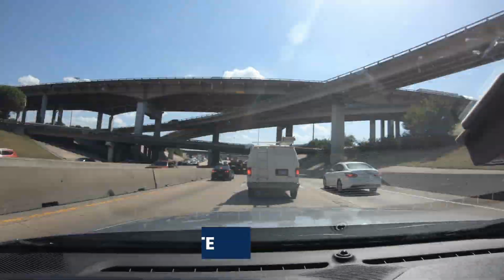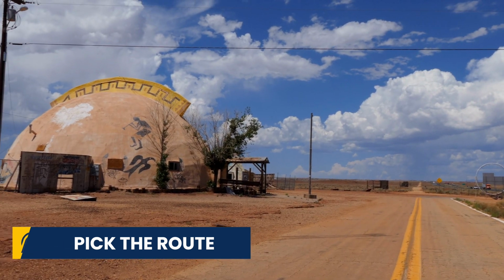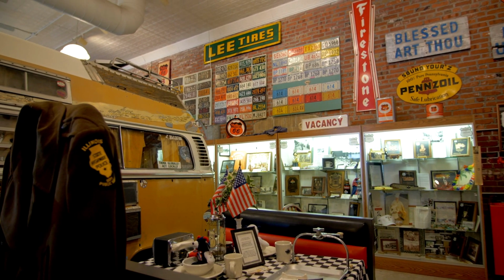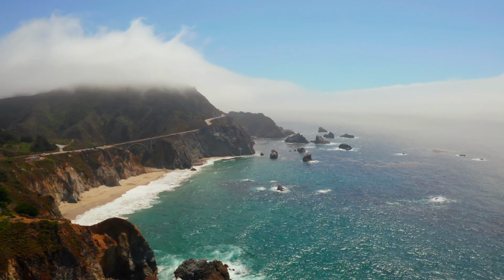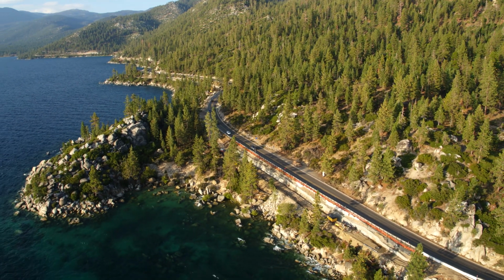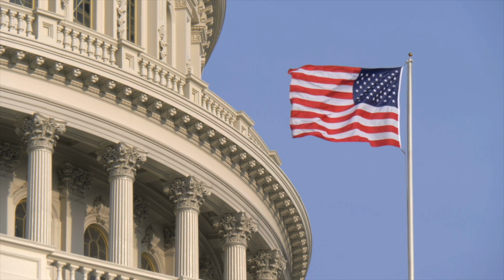Now for the fun stuff. Pick the route. There are so many options to choose from that choosing the right route for you can be a challenge. Whether you choose to drive the famous and historic Route 66, the breathtaking Pacific Coast Highway, or the loneliest road with highlights that include Lake Tahoe and Washington, D.C., there is a perfect route for everyone.